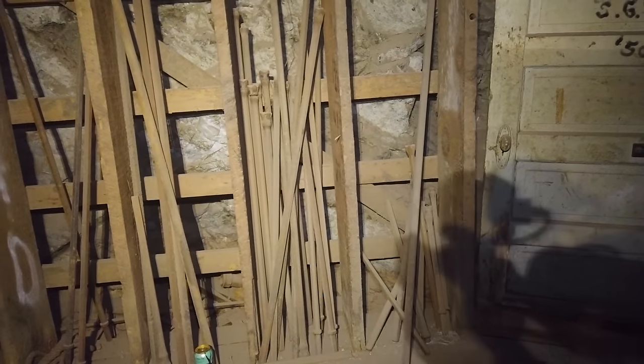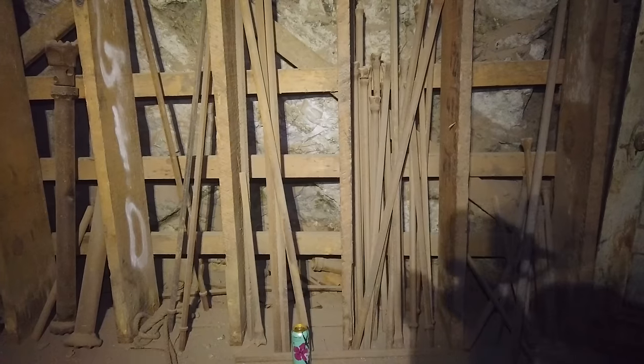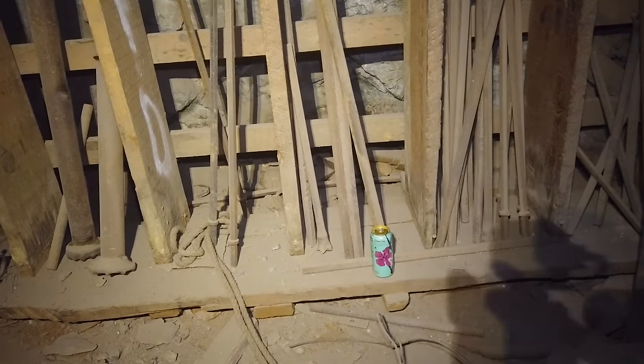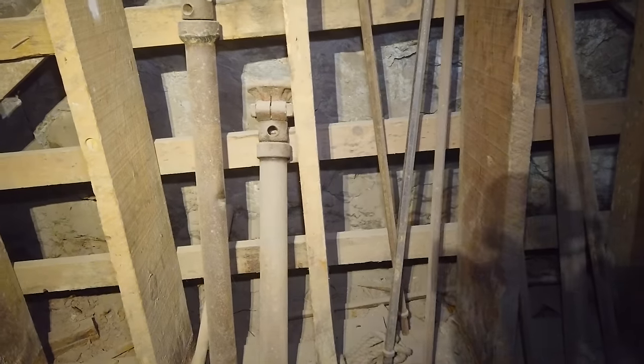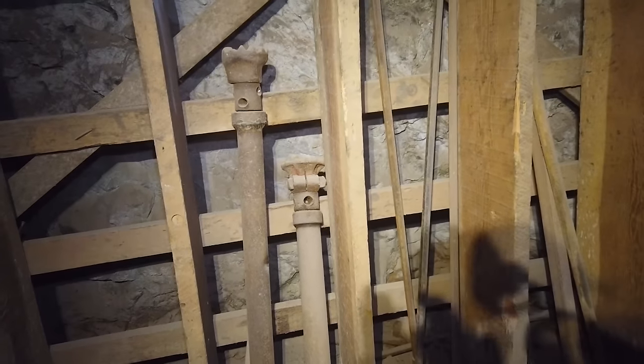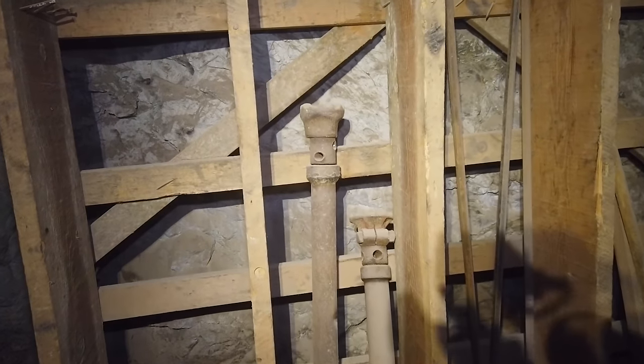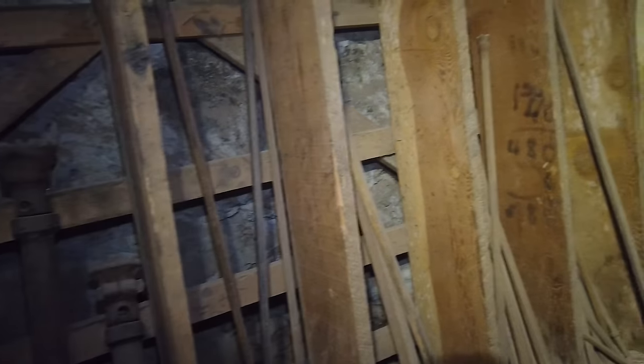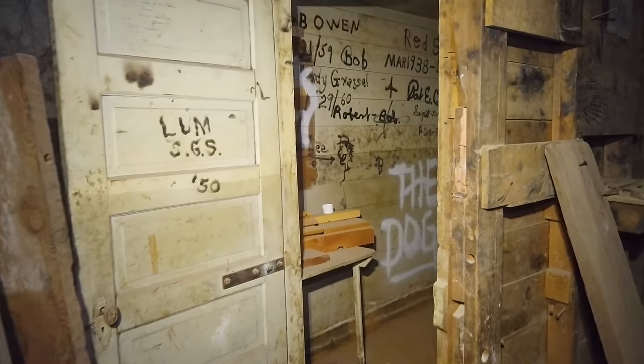Down here, we have a rack with piles and piles of drill steel. There is a full can of Arizona iced tea, which I will be drinking. I don't care if it is from 2004. There's some jack legs right there. Two jack legs.